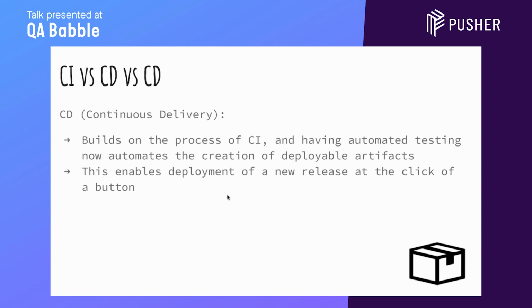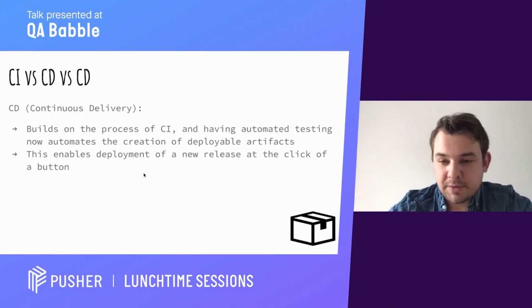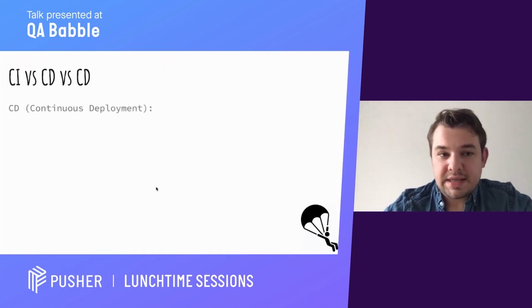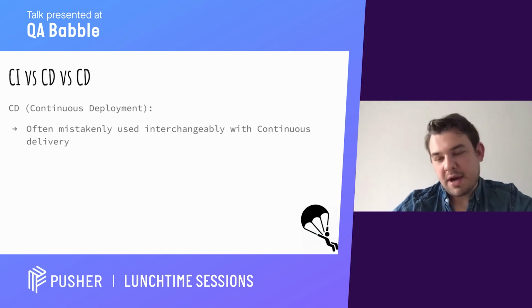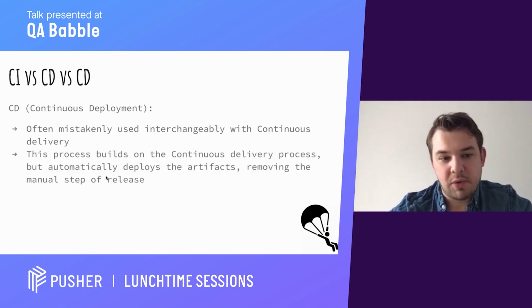Well, and obviously once you've got that, then you can deploy it. But to deploy it is still a manual step. So the second of the CDs, continuous deployment, which for obvious reasons can get used interchangeably and mistaken for continuous delivery, is where you take that one step further and you actually do deploy it automatically as part of that process. So you're taking those artifacts that you built and you are actually deploying them, and you're removing that manual release step.